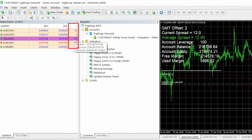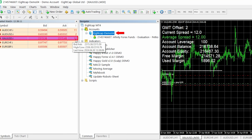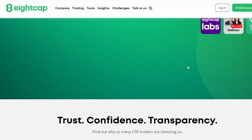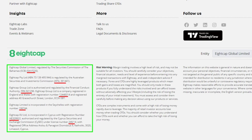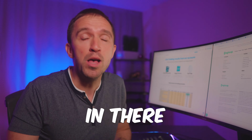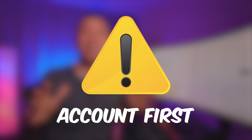That is why the conditions are super important, and the Eightcap server offers a very tiny spread for the gold, and at the moment of recording this video it sits just at 12 cents. Plus they have a very fast execution speed, and if I scroll down to the bottom you will see that they are fully regulated. This is why I said I'm planning to open a live account to put the Happy Gold EA in there, but as always I would suggest that you start with a demo account first.